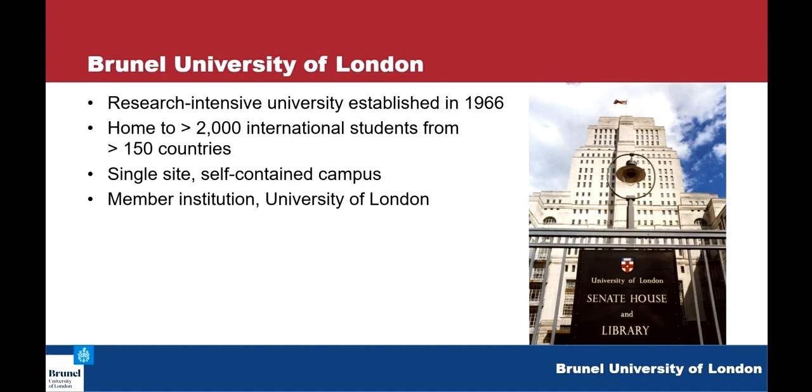We are a research-intensive university established in 1966. We are home to more than 2,000 international students from over 150 countries. The total student population of Brunel is around 15,000. We are a single-site, self-contained campus, and we are a member institution of University of London, which comprises 17 institutions.